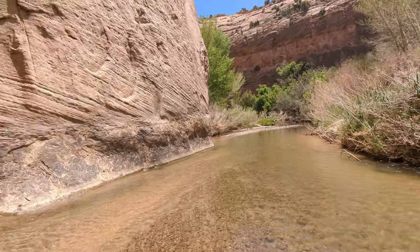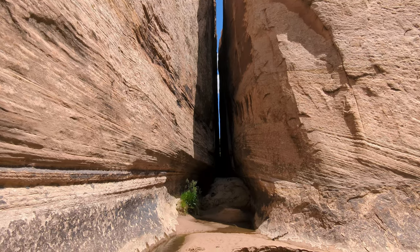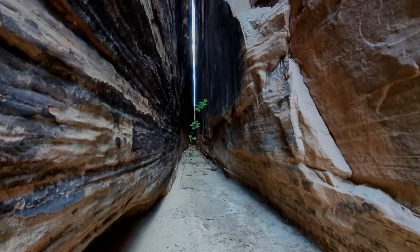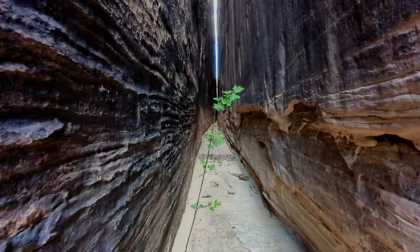Walking down the river, spotted this big crack. Wonder if we can walk through that. Let's go try. Well, the far end looks like it might be too skinny to get through, but yeah, we'll give it a go.